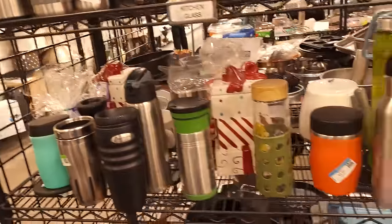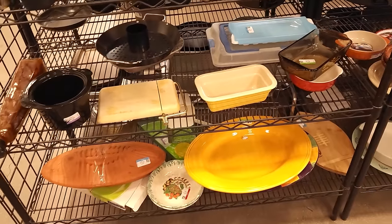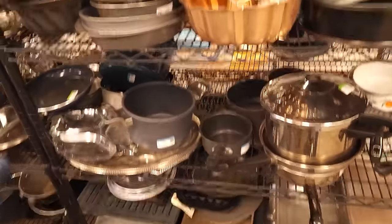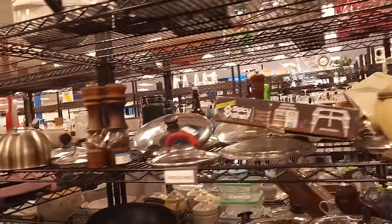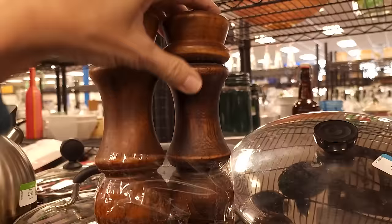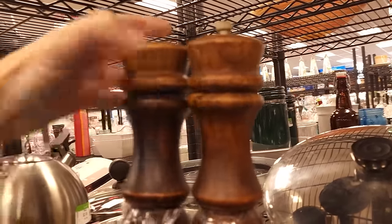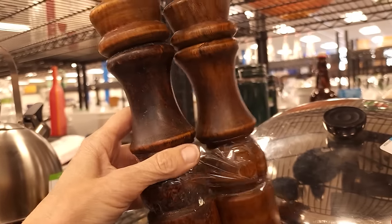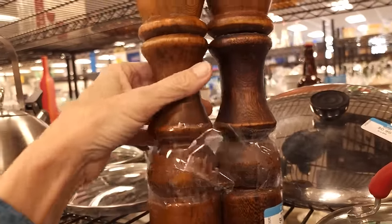Okay, I don't think we're gonna find anything else. Okie dokie, we are in the cookware now. Oh, that's a nice set of salt and peppers. Oh, that looks like it's gotten warped, right? That's a shame. Even almost the pepper shaker is worth the $5 though.